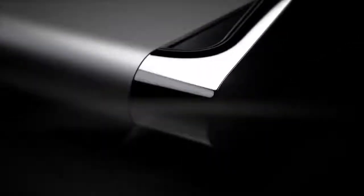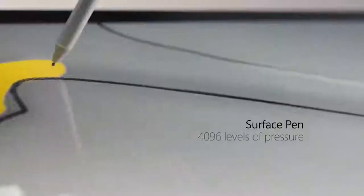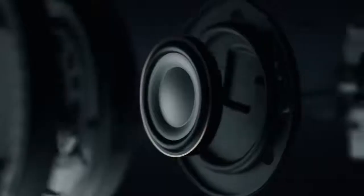pressure sensitivity, about 4,096 levels. So great upgrades for this. Hopefully it's a lot faster since it's including now a 2 terabyte SSD. That's an improvement over the hybrid solid state storage drive from last year. So expect major improvements. And the most surprise announcement here is the Surface noise canceling headphones.